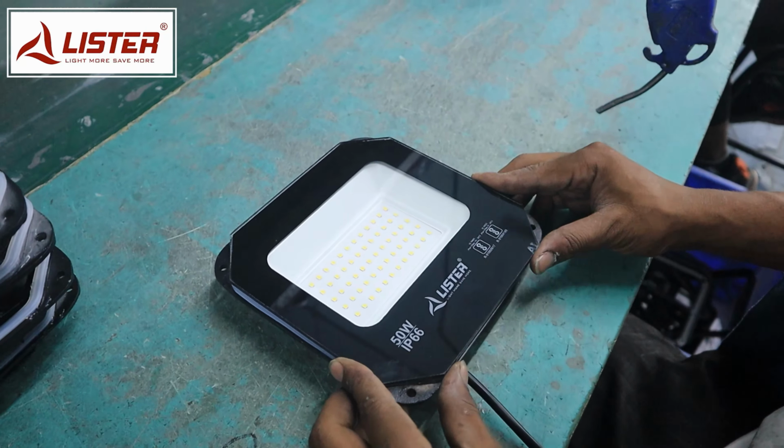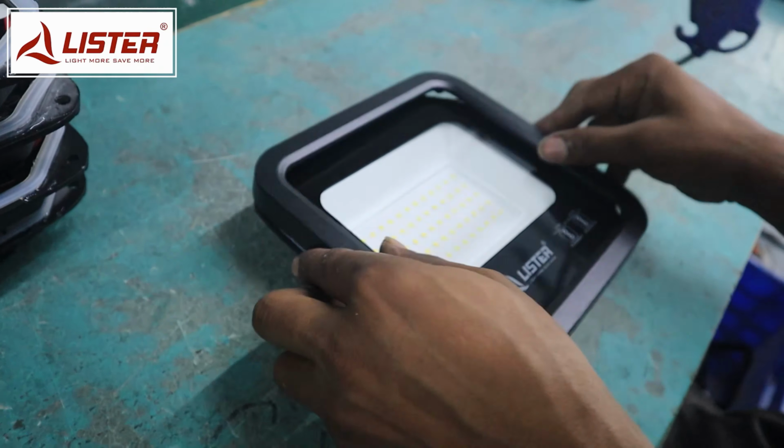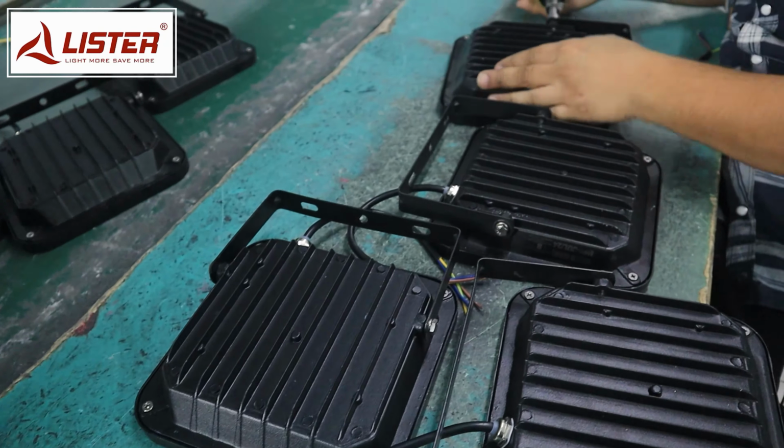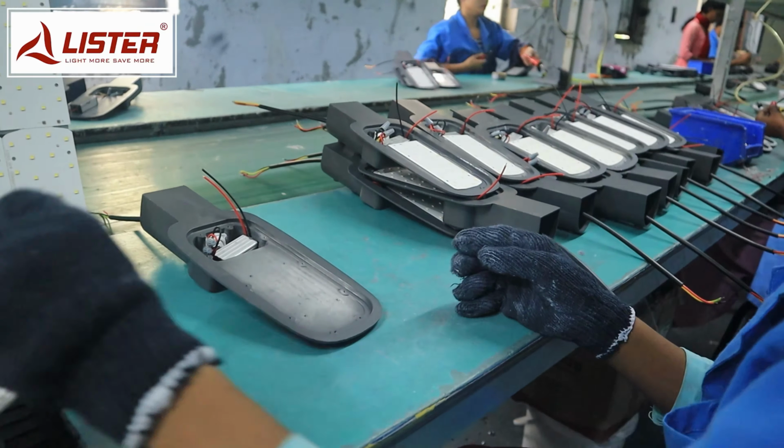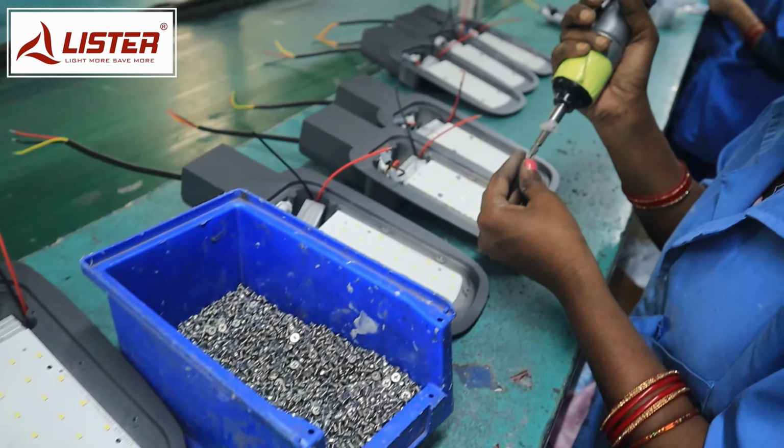LED outdoor lights are a great way to illuminate your property while saving on energy costs. They come in a variety of styles to suit your needs. Range of outdoor lighting such as floodlights.